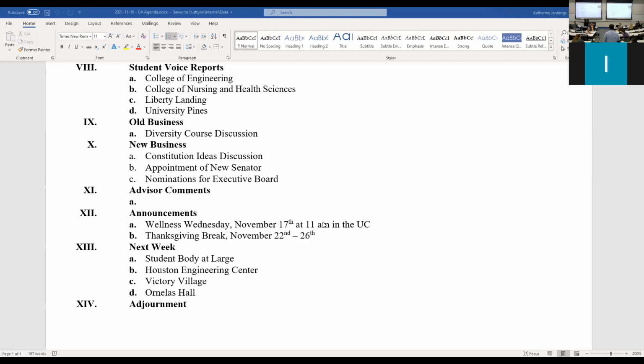Other than that, I don't believe you were in here, but just so you know, for the diversity course, we voted to recommend that it be implemented and required for all students the first year, and then freshmen only every subsequent year.